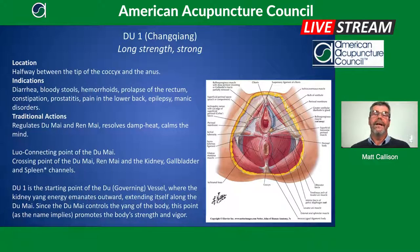All right, so let's get into the actual location of Du 1. In the acupuncture books, there's two different places that I have seen it located. One location is just underneath the tip of the coccyx. That's where some people will put it. I think the better place to put it, and this is where you'll see more of this description, is halfway between the tip of the coccyx and the anus.